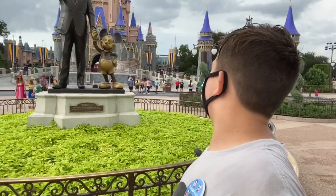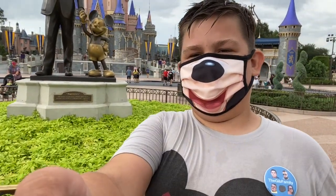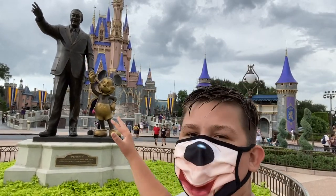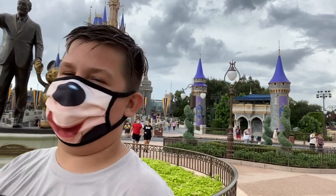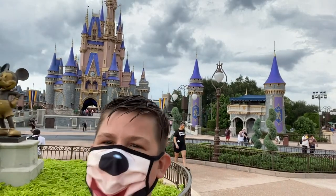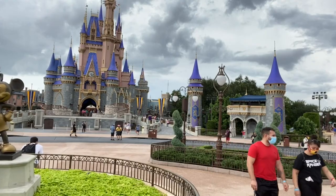Man, this is amazing. Just seeing the statue one last time before we're not back. We won't be here for a while. We're just looking at this statue. Just the waves of Disney keep rolling and rolling, smiling ear to ear. Especially looking at that castle. Truly an amazing sight, with no crowds.